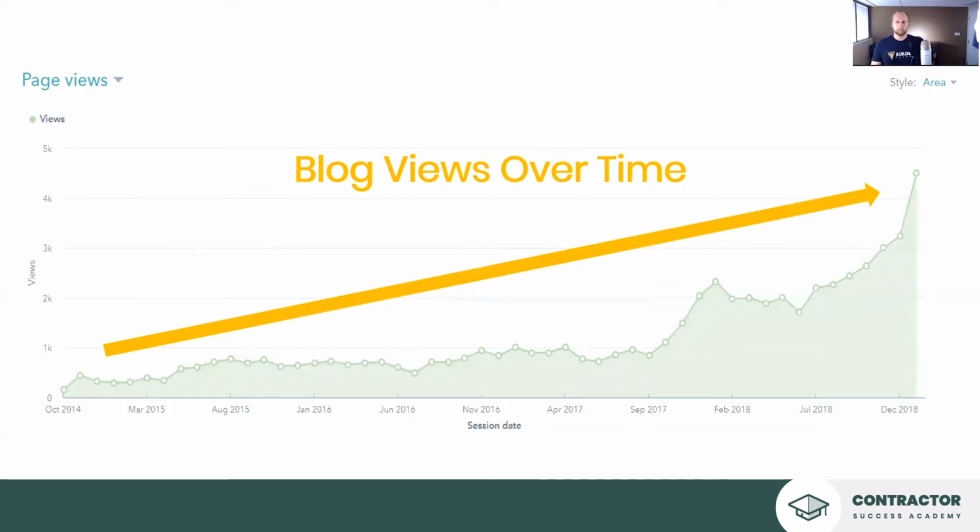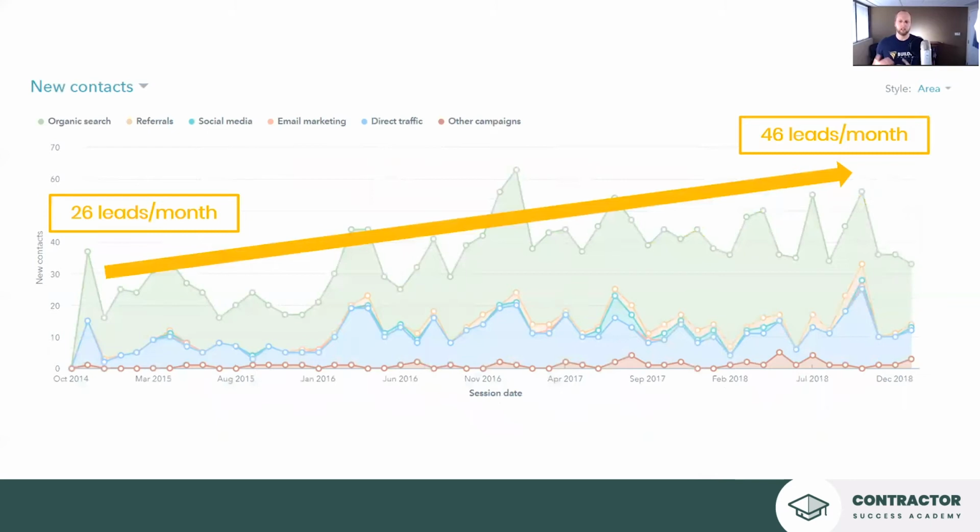Now, you may be thinking, okay, traffic is nice, but that's not super tangible. But this is the impact it can have on your lead flow too. Same time frame, October of 2014, this particular website was getting 26 leads a month. Now fast forward to December of 2018, and we're getting 46 leads a month. That may not seem like something super crazy or a big dramatic number, but it's close to double the leads. But I want you to think about that: it's double the leads each and every month. So if you compound that over a year, if you had 20 more leads times 12 months, what would that do for your revenue? How would that impact your business? That's why blogging is super, super important.